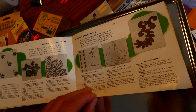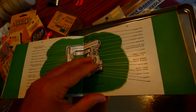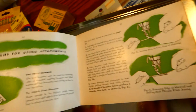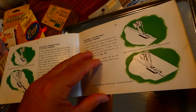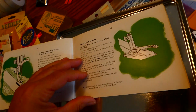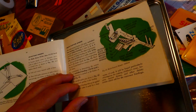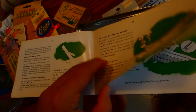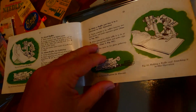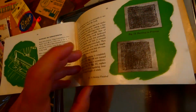Fashion stitches made without attachments. What? Tells you about your machine. Different feet for the bottom. That is so fun. Wow. I'm going to go through these and try them out as well.